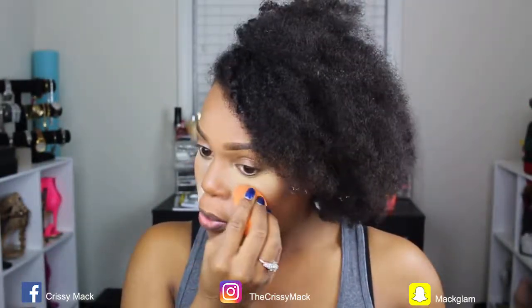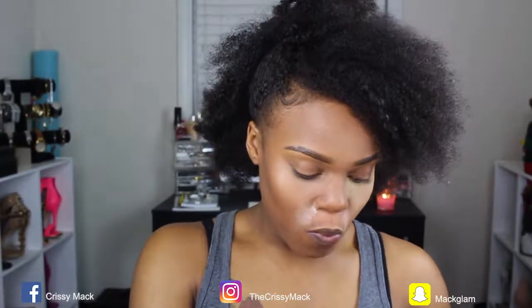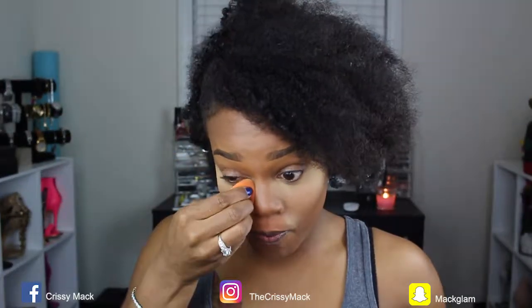And I really like to press that powder into the skin, to really help it set and really mattify that makeup. I think that's the key with the setting powder, is to really press it in. My sponge is a little dry because I've been recording for quite some time. I typically like the sponge to be a little more wet, to the point that the powder melts into the skin.